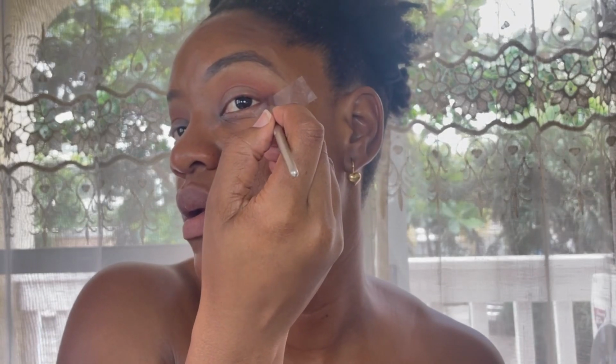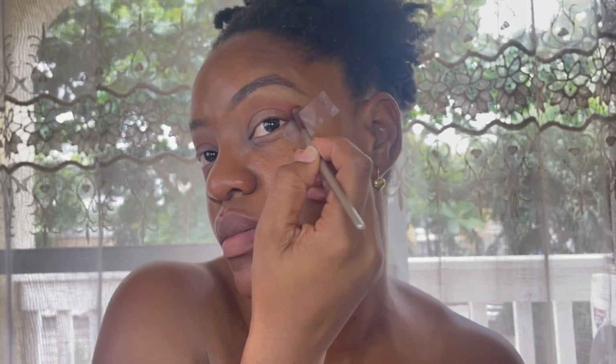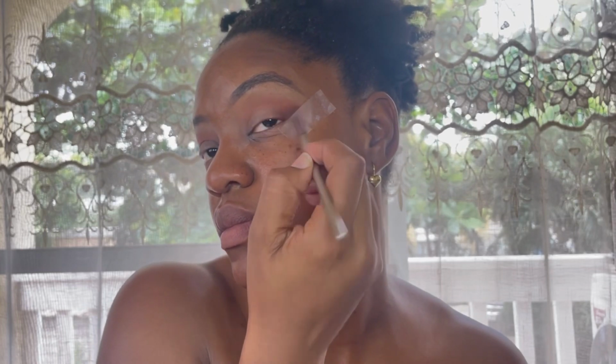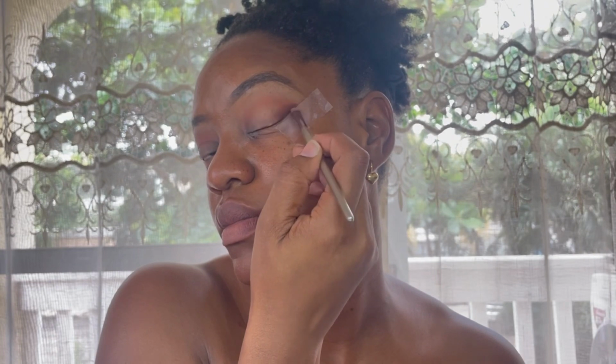One thing I wanted to mention about the brushes is that these brushes, although I like them, when looking at the back of the box, it was sometimes difficult to make out which brush was which. So I just went with the brush that would give me the look that I was looking for.